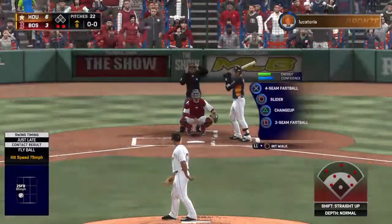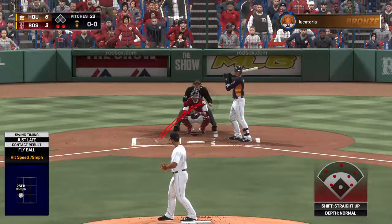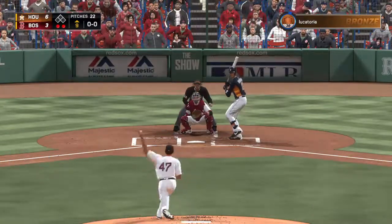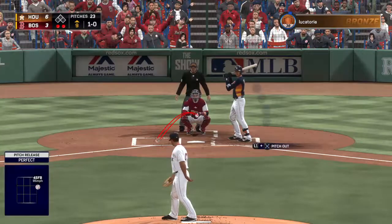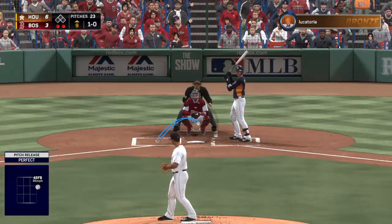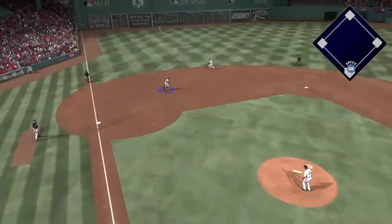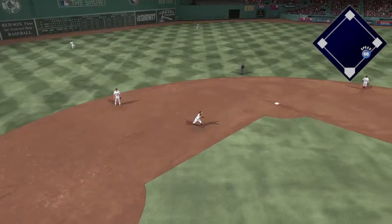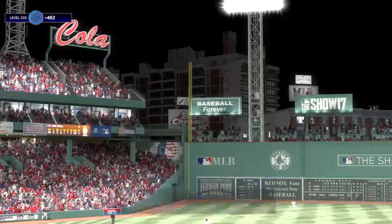Here's Manny Machado now. Singled, homered in his last time up. Here comes the first pitch. A fastball that just misses inside. Hit on the ground to third. Throw to first will get him easily, and the side is retired.